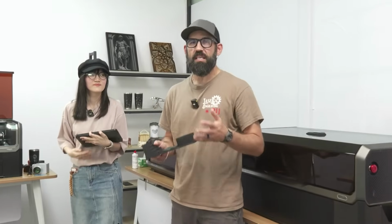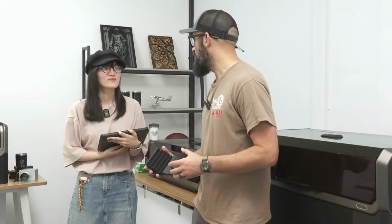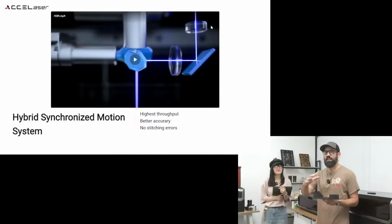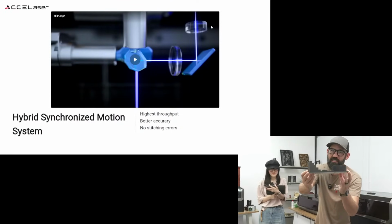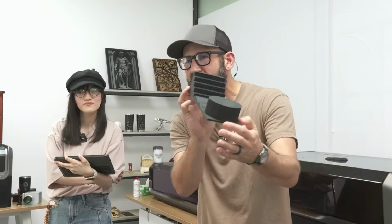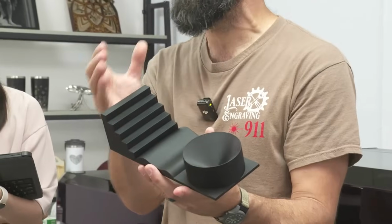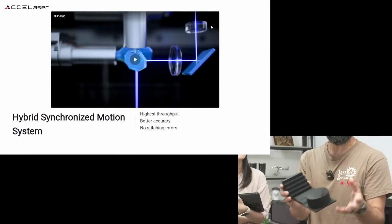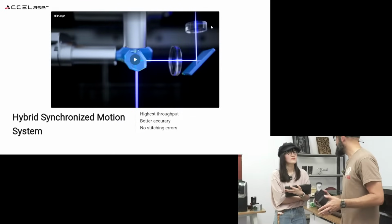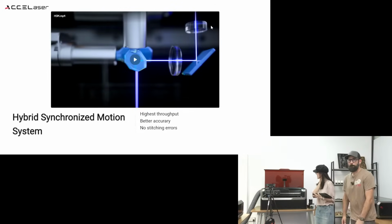All right, so you've probably seen this in the teaser video, and this is a great demonstration showing the dynamic focus and the hybrid synchronized motion system. We're going to be using all the different axes, all the different motions to put different marks on this super complex object. This is probably not something practical that you would engrave for someone, but it's an extreme demonstration to really illustrate the capabilities of the dynamic focus and the motion system. So we're going to switch cameras, and you'll be able to watch it live.